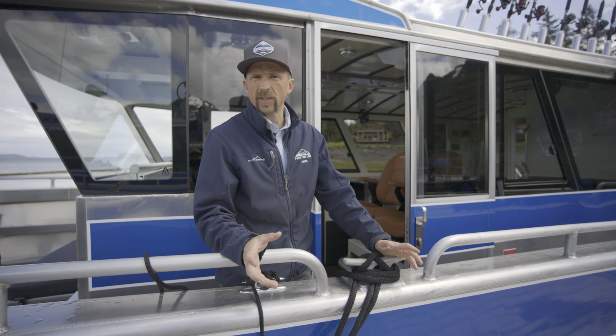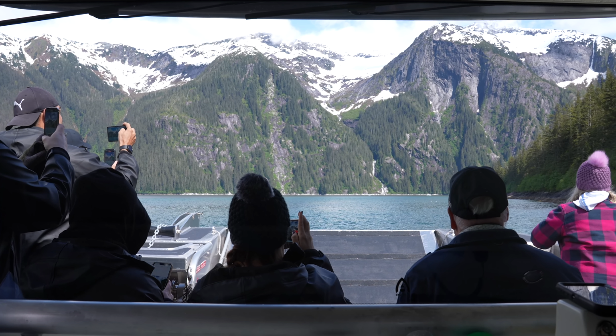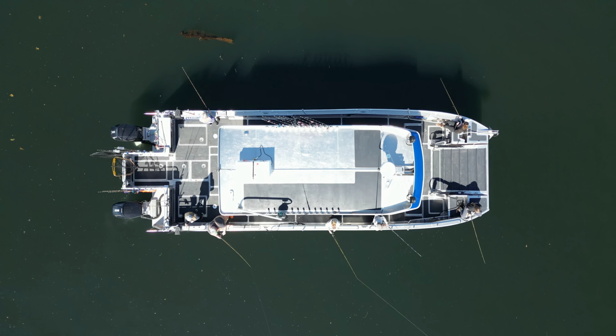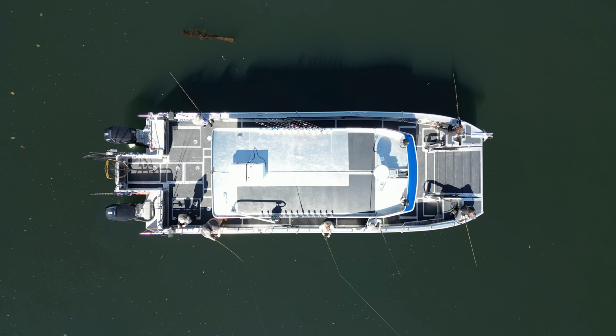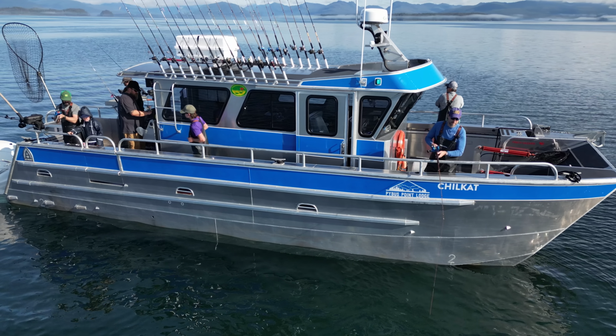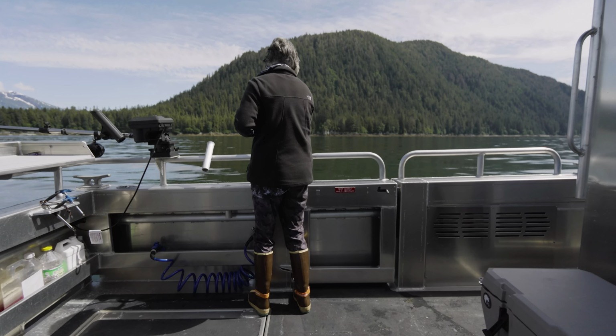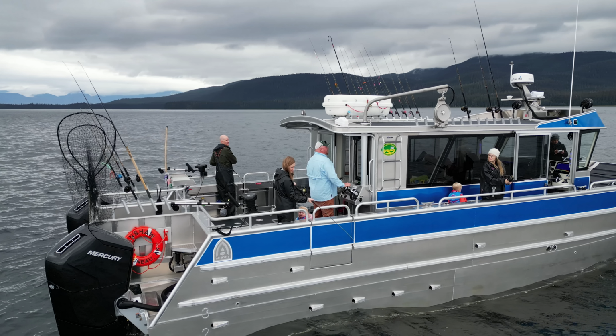One question we get is, with a boat this size and a group size of maybe 8, even 10 people, is it too many people for the boat? And particularly, is it too many people for fishing? As you can see here, this is a really nice, long, wide, full walk around. So you can have a guy on the back fishing for rockfish. Somebody else can be standing here.